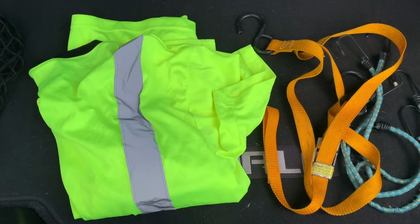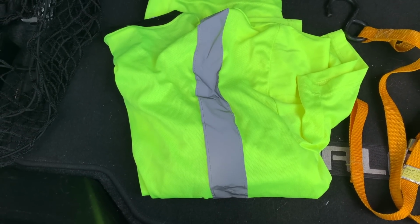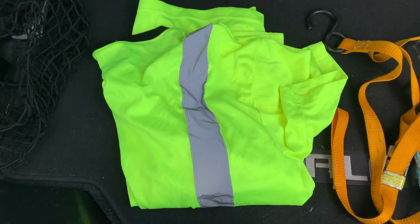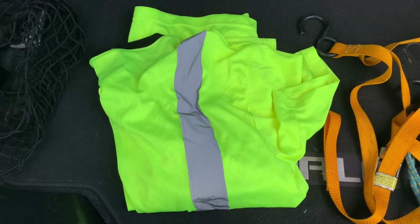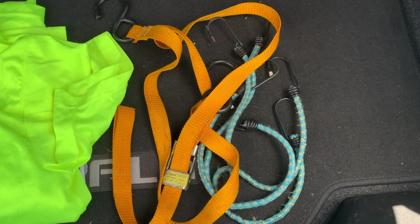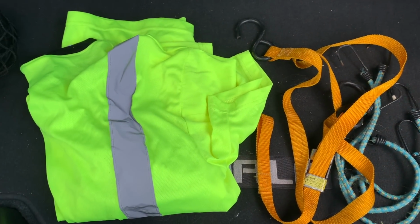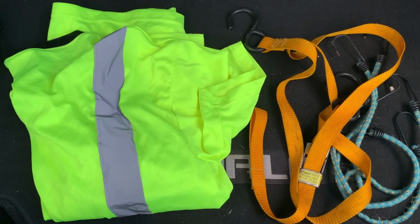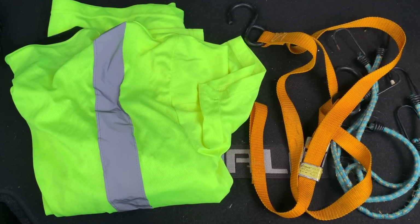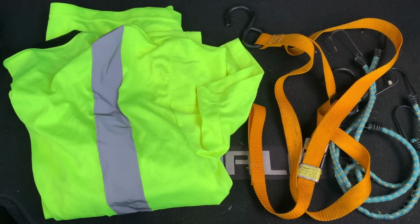A couple other things I like to bring with me is this fluorescent shirt for visibility at night or even in the day. If you do have to get out of your vehicle on the side of the road, put on a shirt like this. This way you can be seen, and just be careful. And some tie downs, the strap and some of these rubber bungee cords, these can come in handy if something does happen and you need to hold something on your car to get it off the road or out to a service station. How many times have you seen somebody going down the road with their bumper dragging?